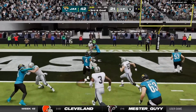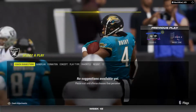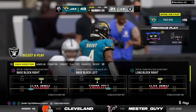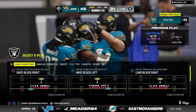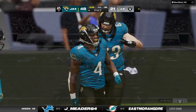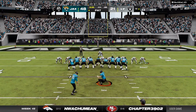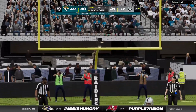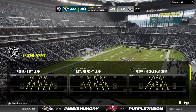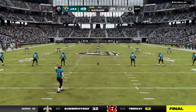Bigsby. Fight. And he will fight his way into the end zone for a touchdown. Tank Bigsby taking it in from 4 yards out. And the Jaguars have opened up a 4-touchdown lead here in the 4th. Elliott good with a PAT. And that'll increase their lead to 28. Raiders 21.